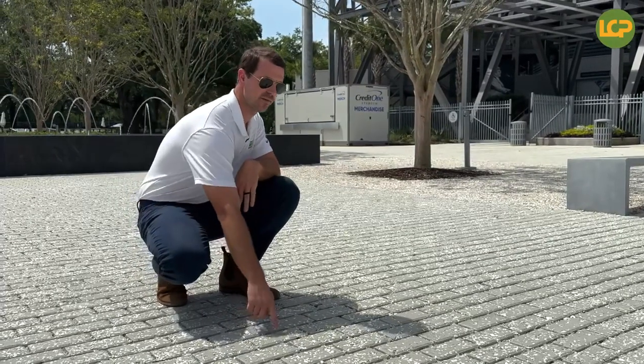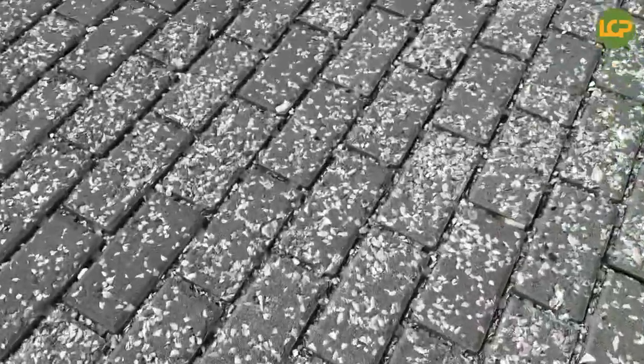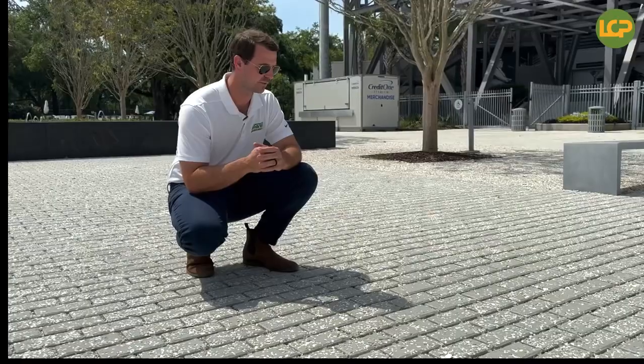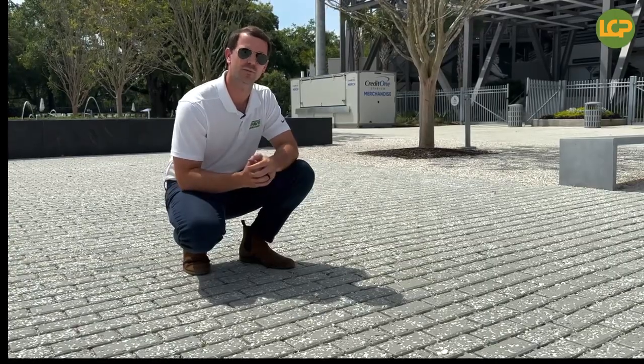So again, we have our tabby finish. You can see it in the surface here. So this is a look that's premier to us. We're very excited to share it and showcase it. So very bright white color, high reflectance, so it does stay cooler to the touch as well. Beautiful product, beautifully installed. They also added a tabby shell to the joint just to kind of emulate that Lowcountry look even more.